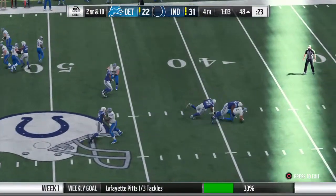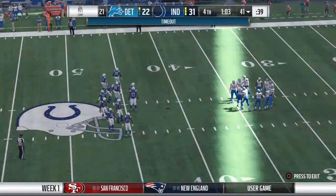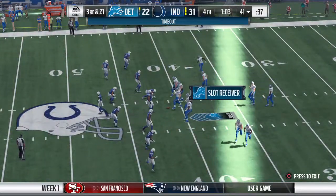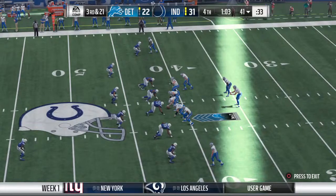Back to throw now on second and 10. The Colts are going to get him. Down he goes. The Lions now going to use the second of their timeouts as they get the stoppage with just over a minute to go in the game.